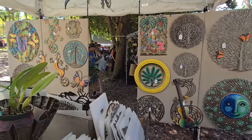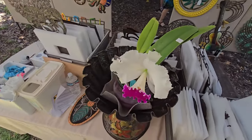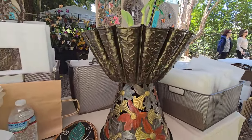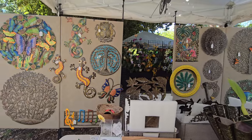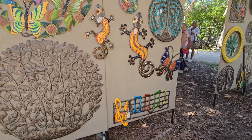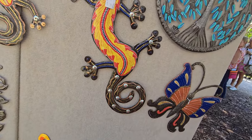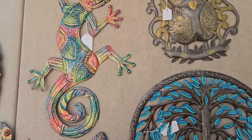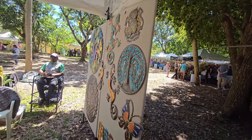Amazing, amazing work. Look at this piece here. I love it. It's beautiful. Oh, look at that. The music notes. All of these pieces come from Haiti. Nice.